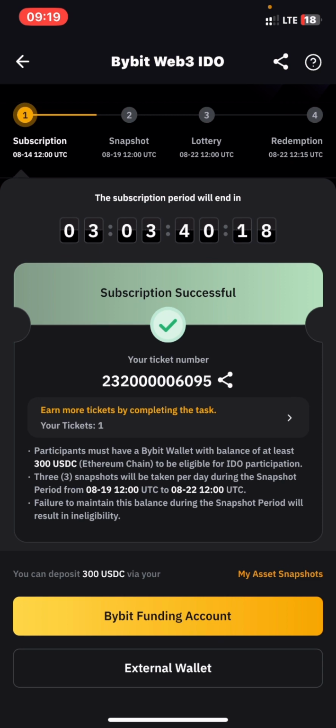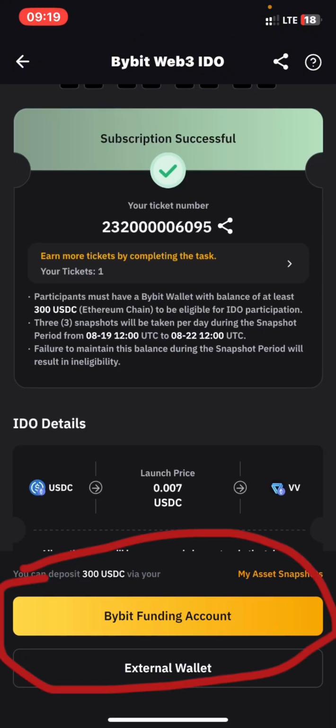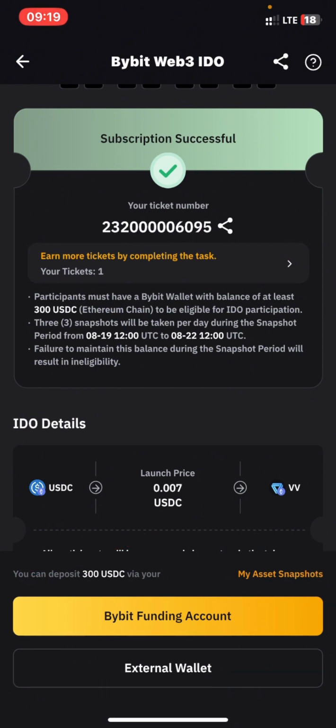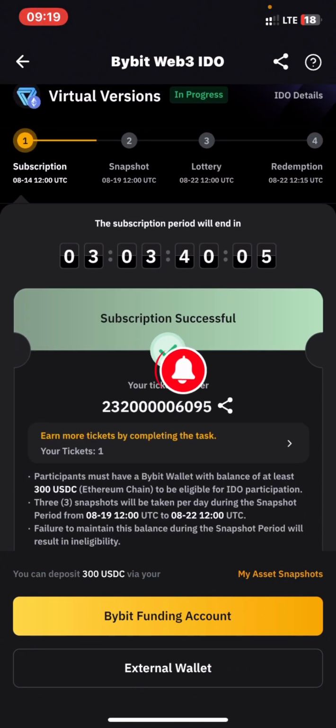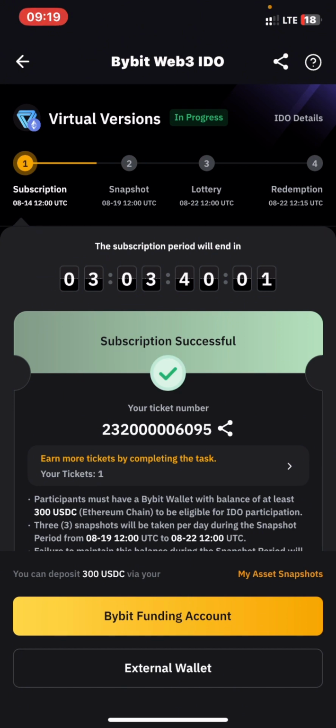And here is the way to fund your account. Just use the external option or fund from your Bybit funding account, and you'll be able to get funds into this account and hopefully get an allocation in this IDO before it starts trading on the marketplace.